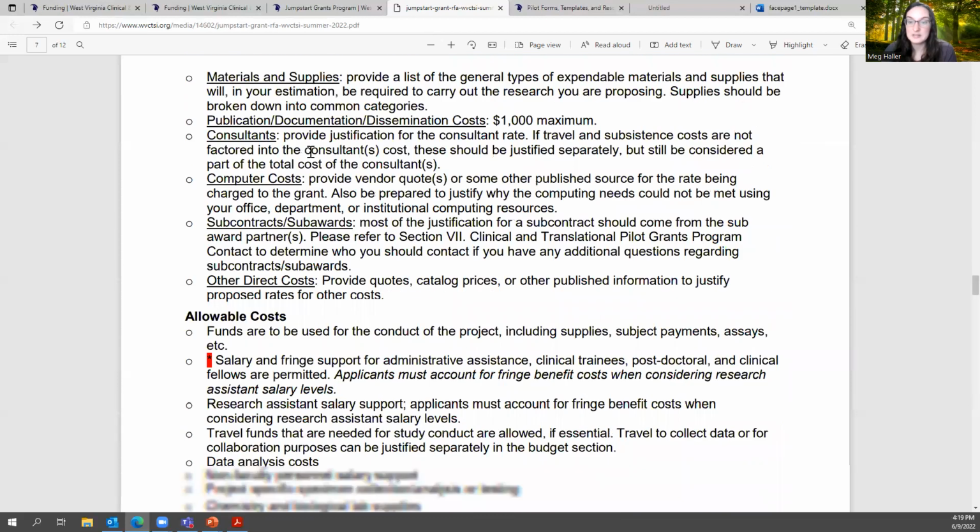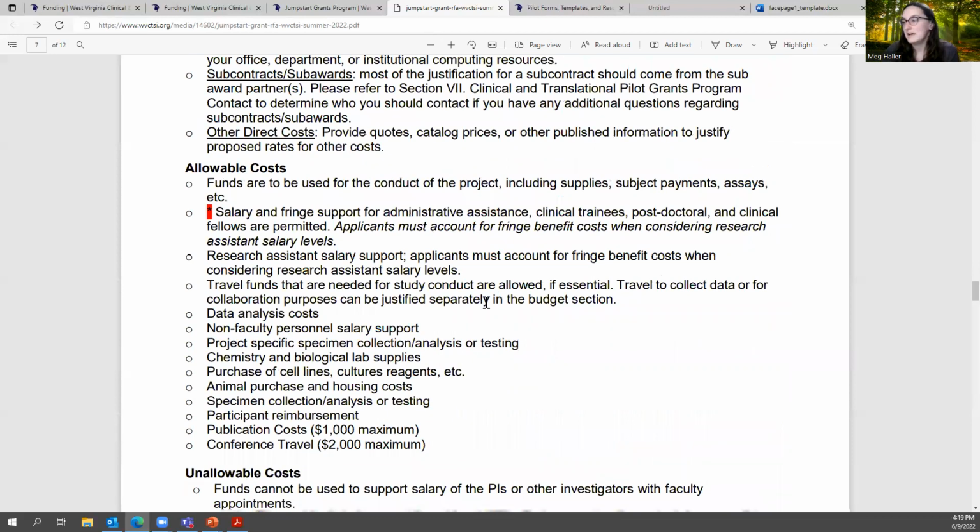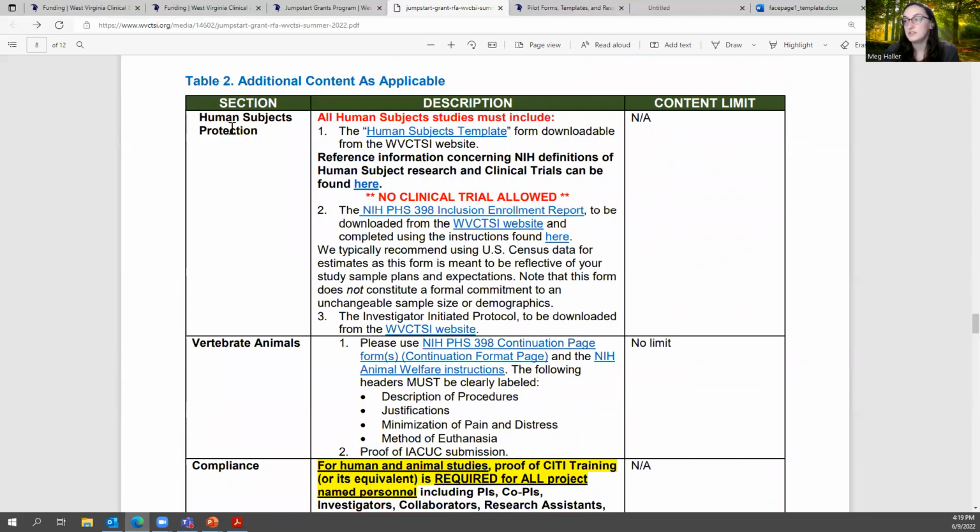I will talk more about this budget section when we get back to the actual presentation. But I'm going to scroll on down and continue talking here. So if it's a human subjects project, you're going to have the little added forms. If it's basic science, you pretty much would just do everything in that top table. If you have human subjects protection, you have to come down to table 2 and make sure you include. Same with vertebrate animals. If you have those, you have a little extra to include with those as well.